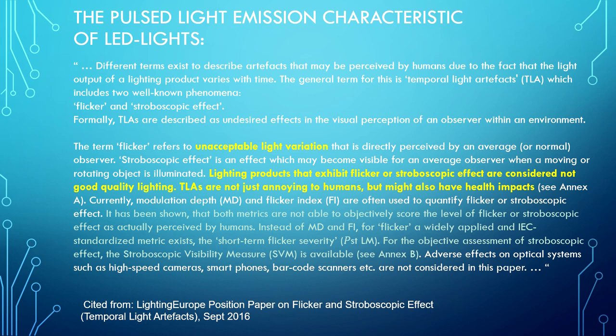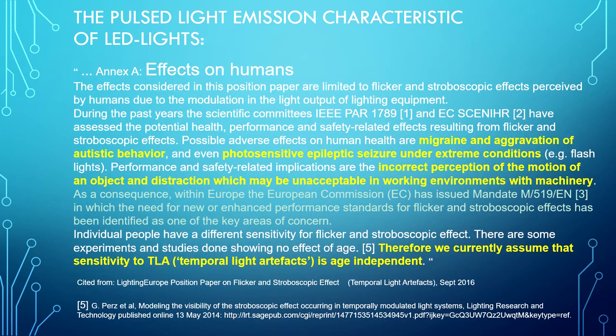And if we read further down in Annex A concerning the effects on humans, it is stated, the effects considered in this position paper are limited to flicker and stroboscopic effects perceived by humans due to the modulation in the light output of the lighting equipment. During the past years, the scientific committees IEEE PAR 1789 and EC SENAR have assessed the potential health, performance, and safety-related effects resulting from flicker and stroboscopic effects.